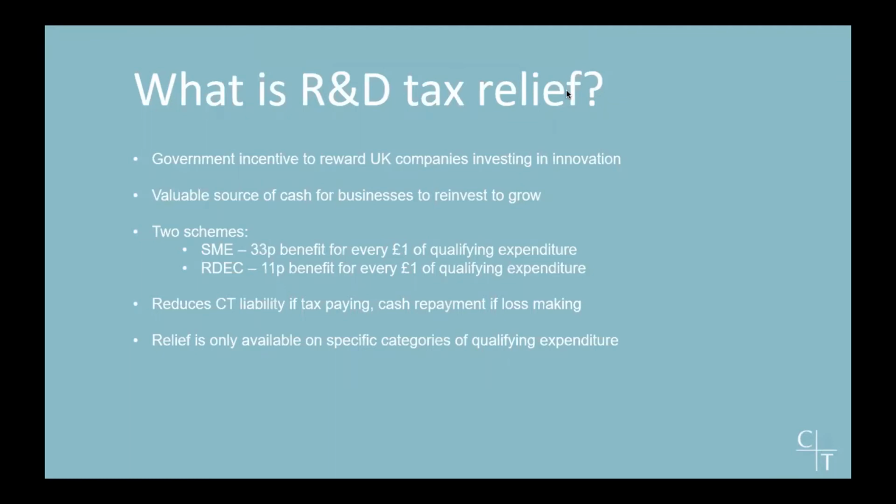On the other hand, the RDEC scheme, which stands for Research and Development Expenditure Credit, is available to any UK company not eligible under the SME scheme. So that can be because they're large or due to the other factors that we're going to touch upon later. The RDEC scheme generates a credit, and how this is utilised by the company is determined by applying a 7-step process. Depending on the specific circumstances, an RDEC claim results in a benefit of around 11p for every £1 of qualifying expenditure.